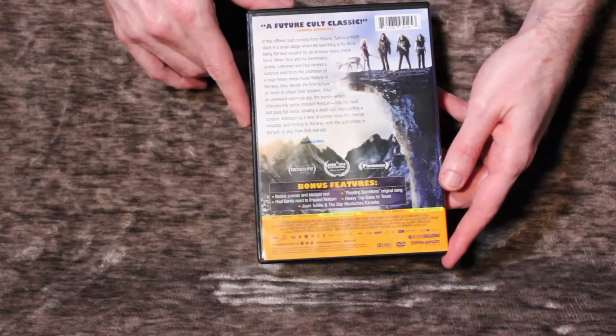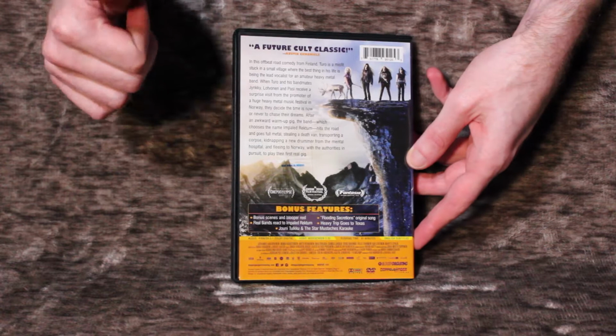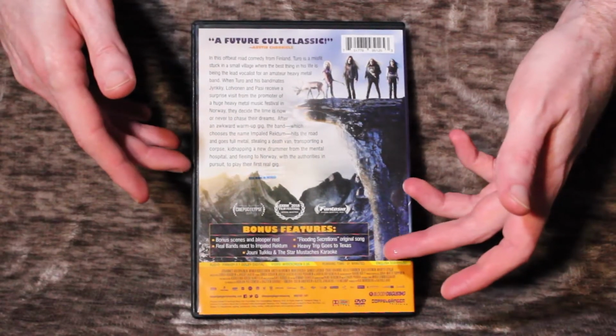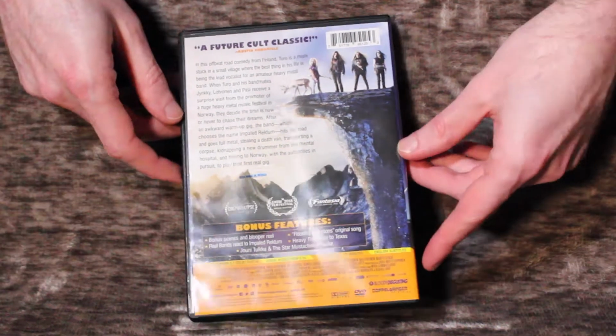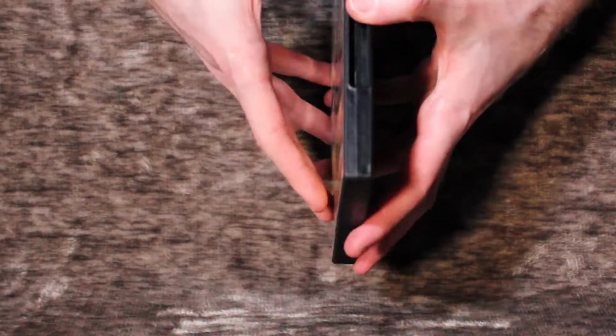Title. The back of the box is pretty darn good. Two thumbs up on back of the box design. We have an interesting main image, some text describing things, and that's all. You know, some awards down there, but not a hodgepodge. So I give it 10 out of 10 on the back of the box design. Good job, folks. Let's look inside.